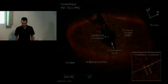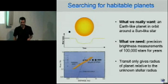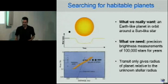What we'd really like to find, of course, the holy grail in this field, is an Earth-like planet in orbit around a sun-like star. And I guess the reason that that's the holy grail is that we really want to answer this question: are we alone in the universe? And so what we're really after is habitable planets, other planets that are orbiting at Earth's distance and that have a mass similar to the Earth.